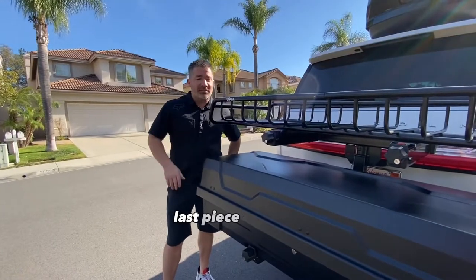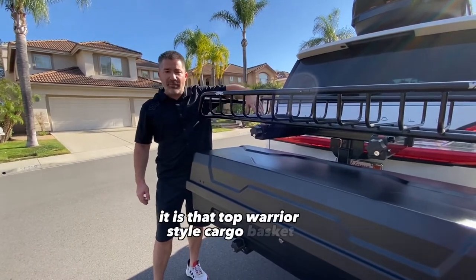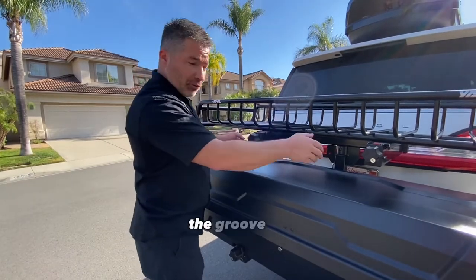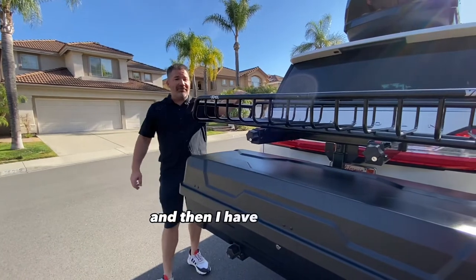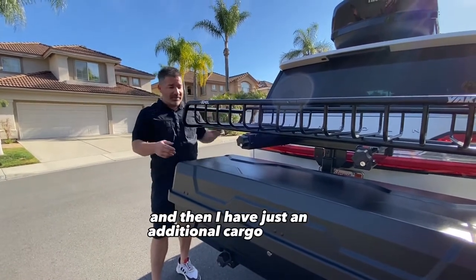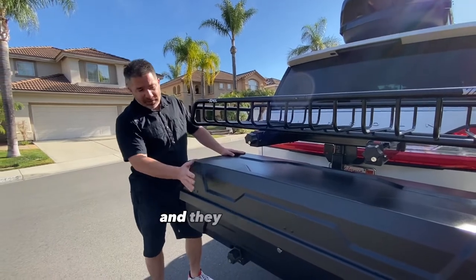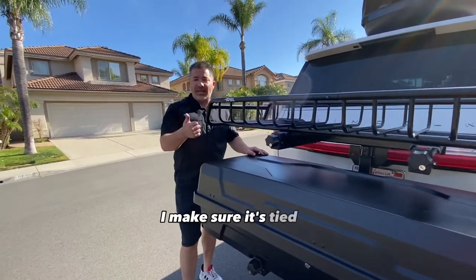And here we go, last piece of the puzzle again. It is that top warrior style cargo basket that sits on top. This thing again sits right in the channel, the grooves, it's tightened up, it's then locked into place. And then I have just an additional cargo basket that I can throw things on that are maybe oddly shaped and don't fit in here safely by themselves. Anything that I do put up here, again, I make sure it's tied down properly.